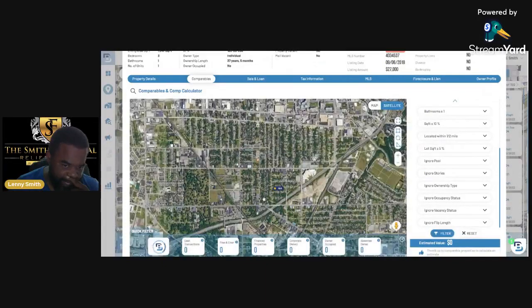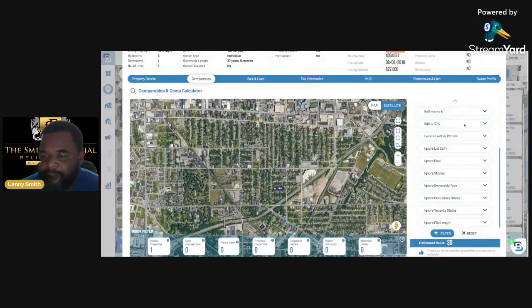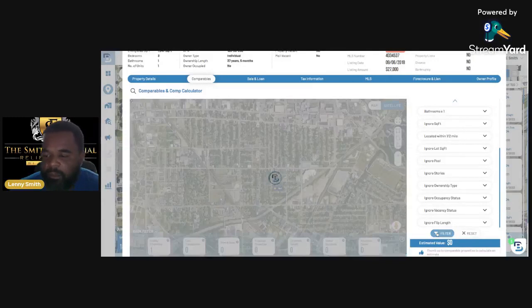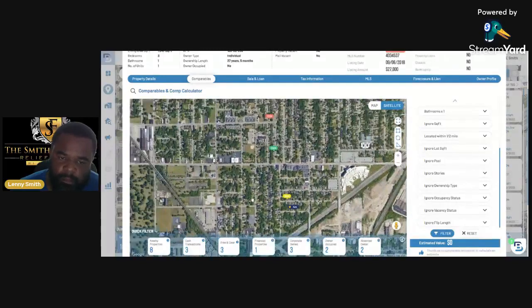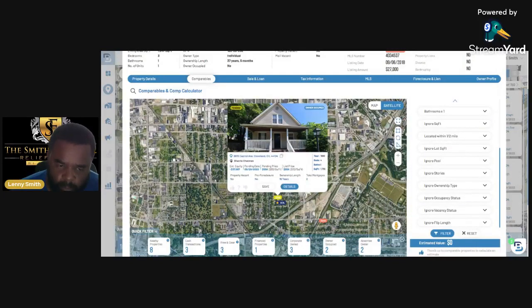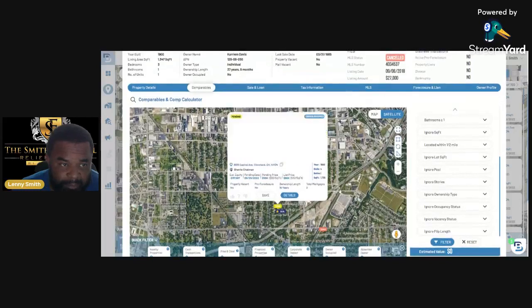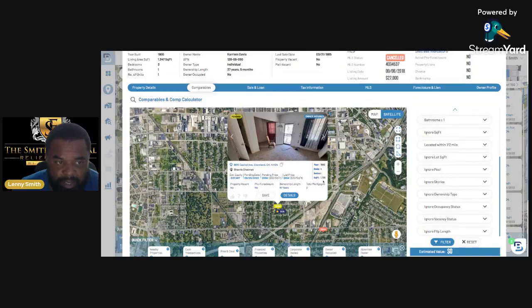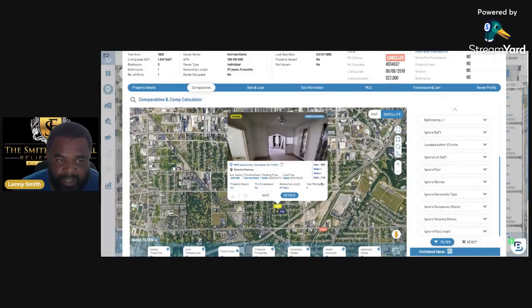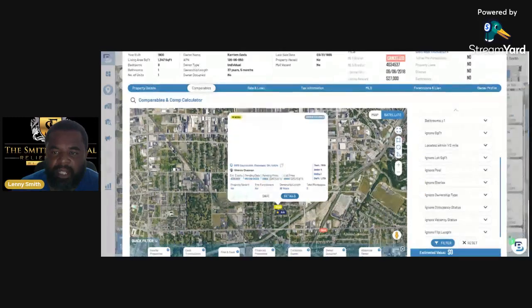Let's filter and see what we got. Nada. So, let's ignore the lot size. Let's ignore the square feet. This property is sold. This property is actually pending for $55,000. 1,917, right? We only need 250 square feet, so that only brings us to 16. So we can't use that, guys, because the square feet is off.